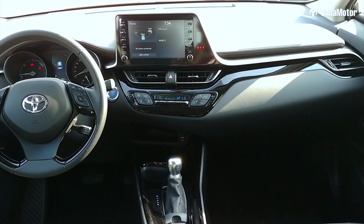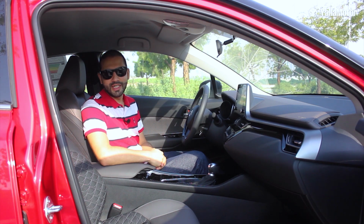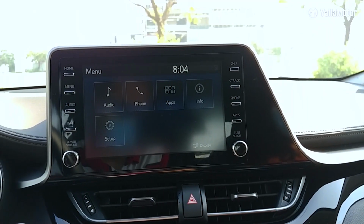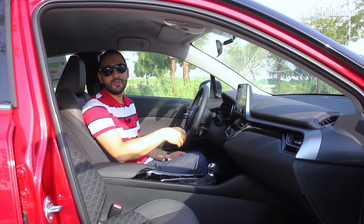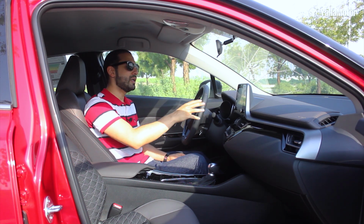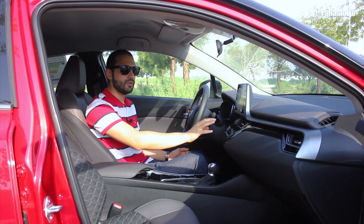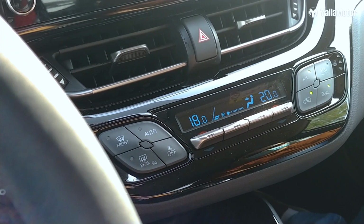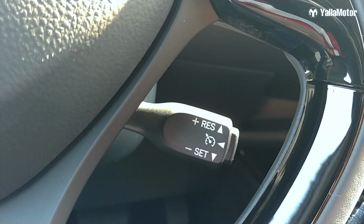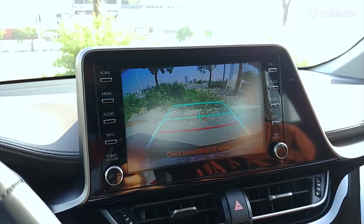This being the more expensive of two available versions in the UAE, does come moderately equipped. You're looking at a 7-inch infotainment screen that is the same one found in newer Toyota models such as the Corolla and RAV4, and it does come equipped with Android Auto and Apple CarPlay. There's also a dual-zone climate control system, audio controls on the steering wheel, cruise control, rear camera, and rear parking sensors.